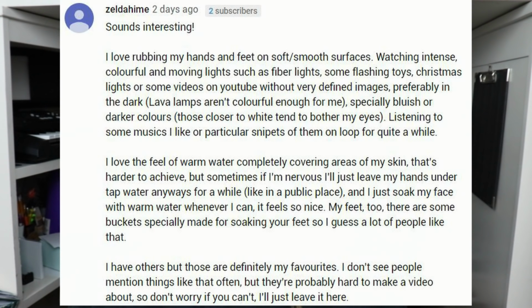I love the feel of warm water completely covering areas of my skin, that's harder to achieve, but sometimes if I'm nervous, I'll just leave my hands under tap water anyways for a while, like in a public place, and I just soak my face with warm water whenever I can. It feels so nice, and my feet too. There are special buckets made for soaking your feet, so I guess a lot of people like that, yeah.